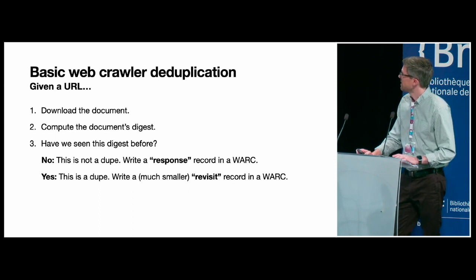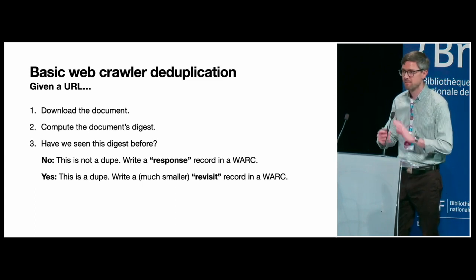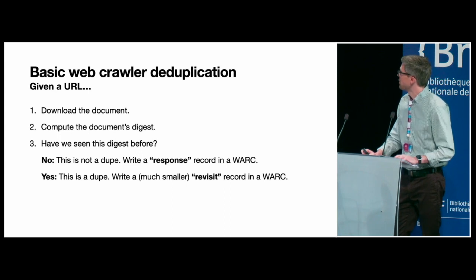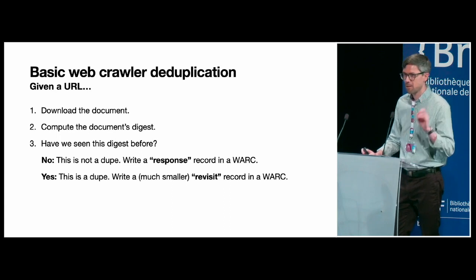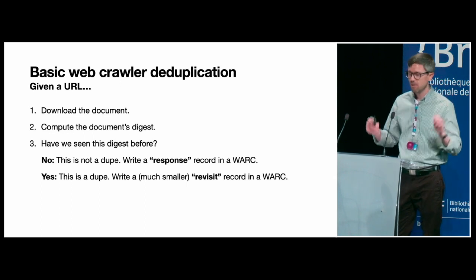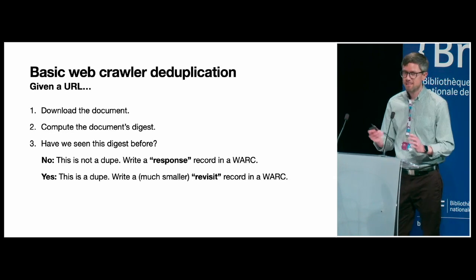Nope. Then it's not a dupe, so we write a response record in a WARC file, and that contains the entire payload of the document, all the bytes of what was downloaded. If you have seen this digest before, it is a dupe, and we write a much smaller revisit record in the WARC, and that record's like 100 bytes instead of the full content of whatever was there before. This all works great until things get bigger and bigger and bigger.